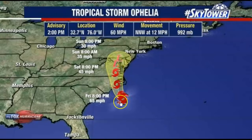We're at 60 miles an hour now, but notice the second mark. Friday at 8 p.m., that's this afternoon, a 65 mile per hour storm, and it's still going to be several miles offshore. When you get above 74 miles an hour, you're into Cat 1 hurricane, so there could be more strengthening as it crosses this warm water before it comes ashore past the 65 mile point.